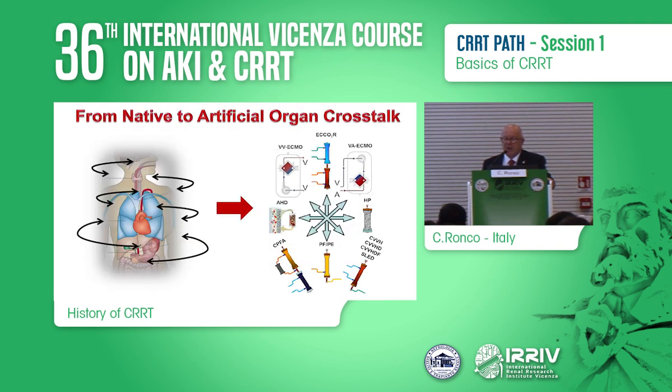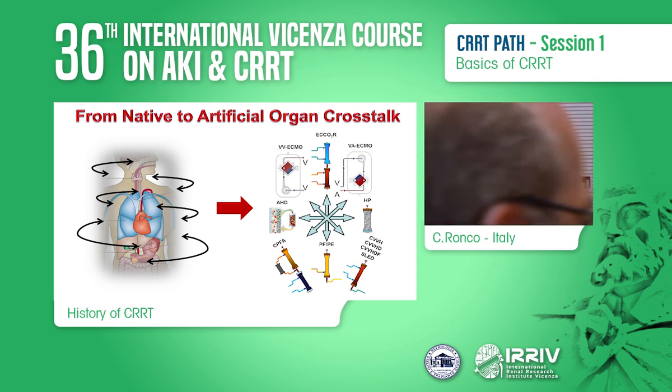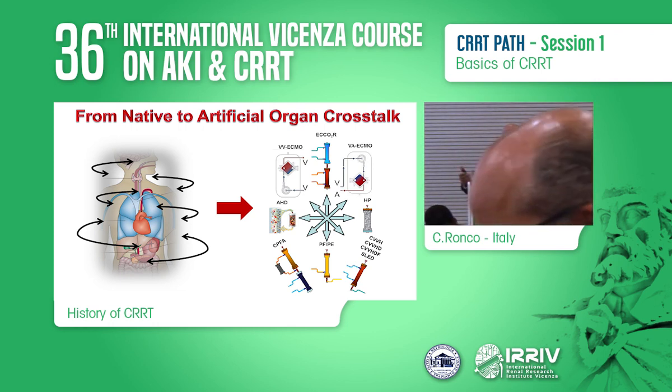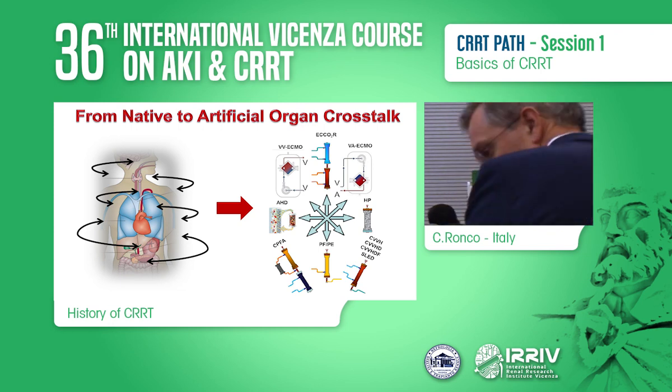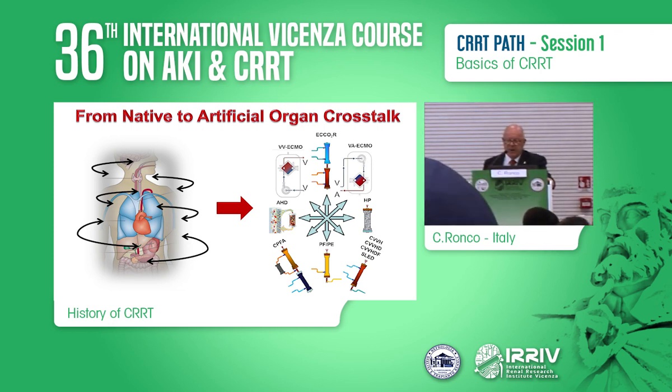So, for example, if you're using a VA ECMO and at the same time you are using a CPFA, you need to be aware of the possible interaction between anticoagulation, between fluid balance, and other possibilities. That's why in a recent paper we have somehow advocated the possibility to get an integrated hardware that in the future will be the single platform for any type of extracorporeal therapies.